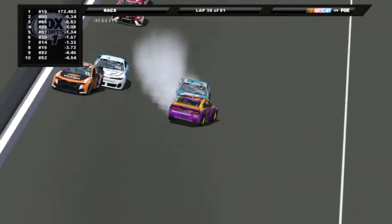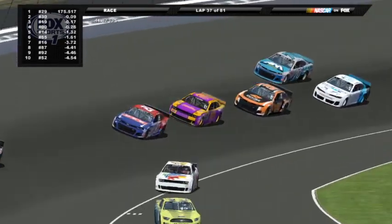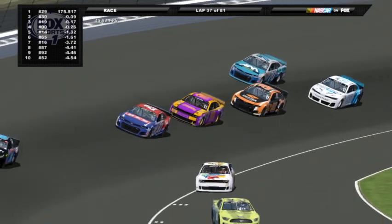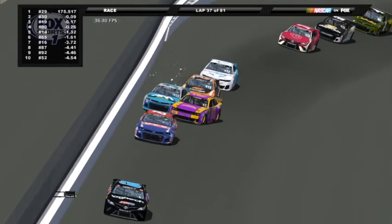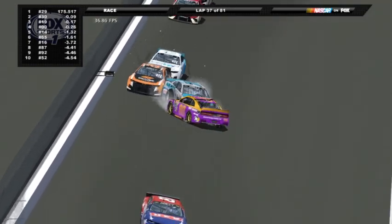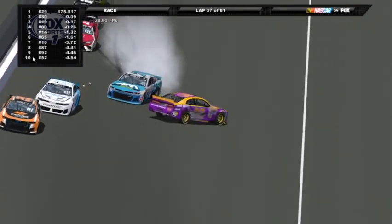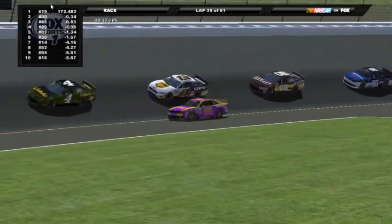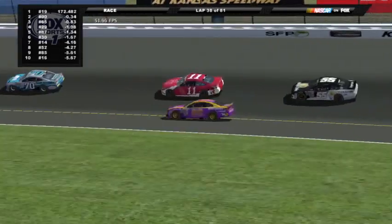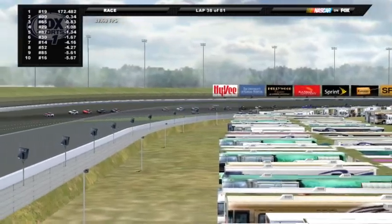What just happened? Did Brandon Allen forget how to use his brakes? He's passing around on the outside because he's the wave around, and he just hits the 92 and sends him around. 85 got damaged along with the 52, so... Now, Adema's getting back to where he was, because he's like, nah, I'm not going to lose my spot.